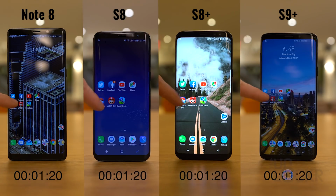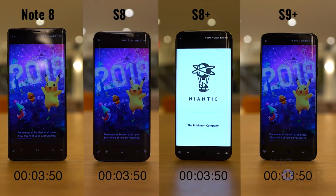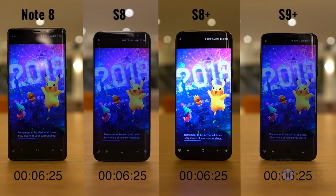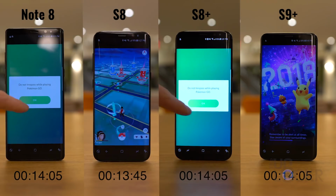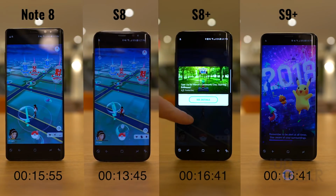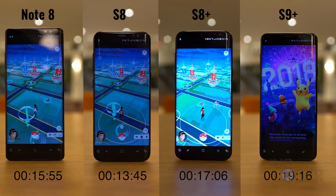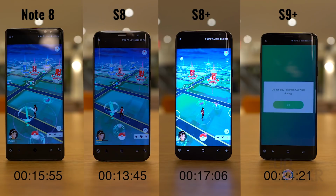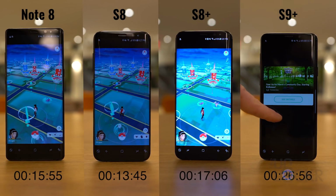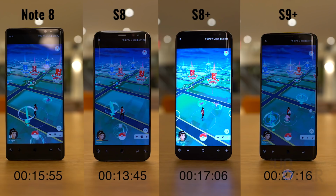Now let's do Pokemon Go. In this one, it looks like all the devices besides the S9 Plus are done. Oh, and finally the S9 Plus is done, which gives us total times of 13 seconds on the S8, followed by the Note 8 with 15, almost 16 seconds, the S8 Plus at 17, and the S9 Plus, I assume something went wrong, at 27 seconds.